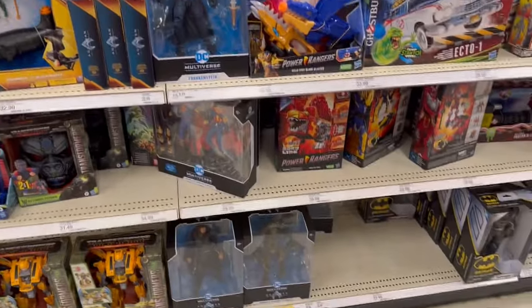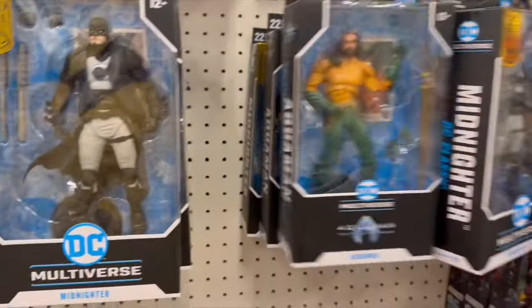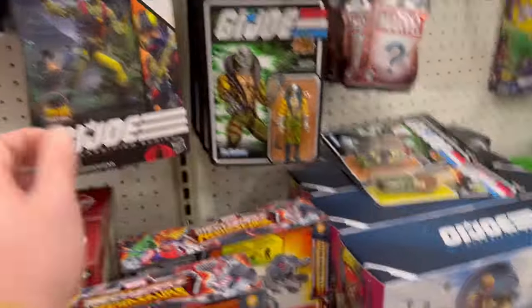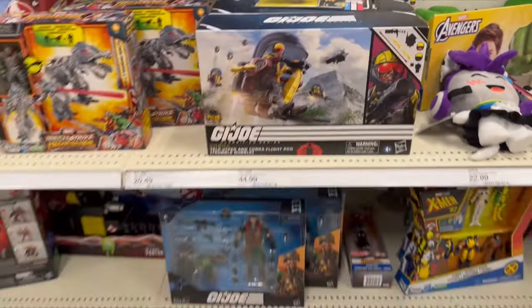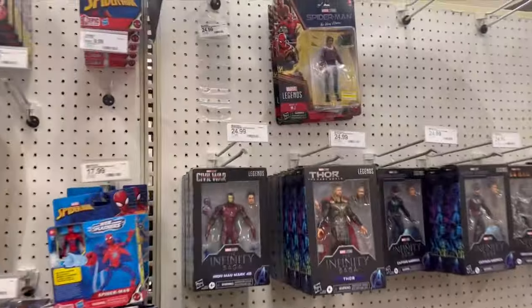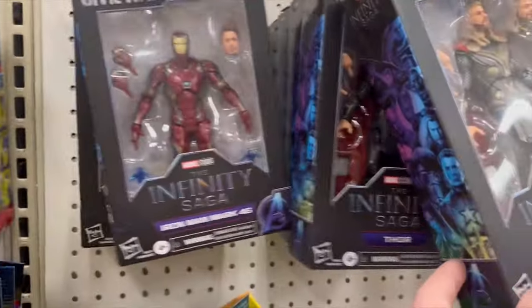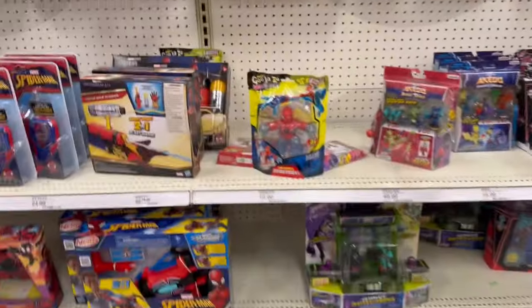We got our Aquaman big figs on clearance, which is nice. We got some Animal Man up here. Some Midnighter, Aquaman. Nothing I'm super interested in. Cobra Copperhead. Do have our Televiper and Cobra Flight Pod. How cool is that? I do like that a lot. Of course, we got our Mutt and Junkyard. That's going to head to Ross at some point. MJ on clearance for $17. She needs to be a little bit cheaper for me. Got our Iron Man, Thor, Captain America, more Iron Man. And that's really it. There's not a lot going on.